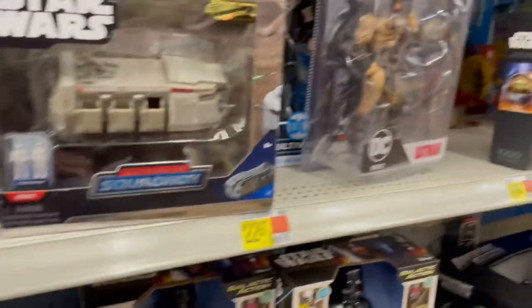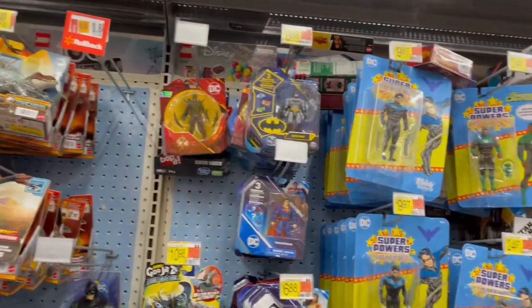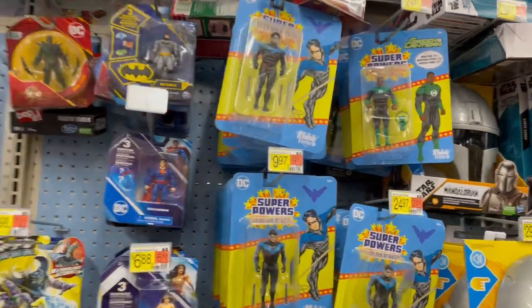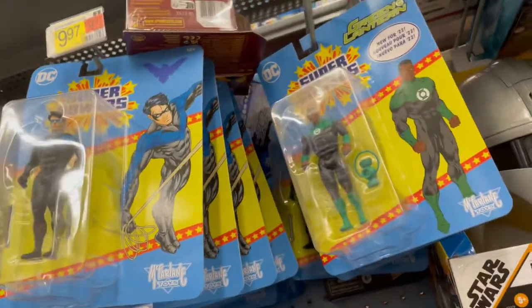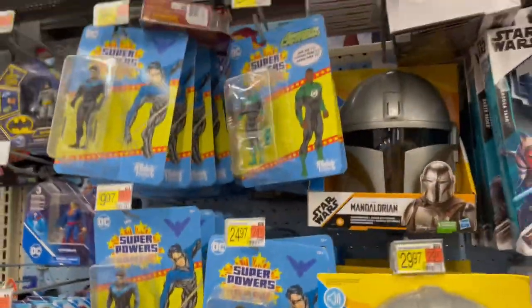Some Black Series up top too. I think I spotted one or two down there. It's really mixed up here, guys. It's the holidays. They got hit hard in East Meadow. Is it all? I think it's all Green Lantern. And Nightwing, that's what it looks like.